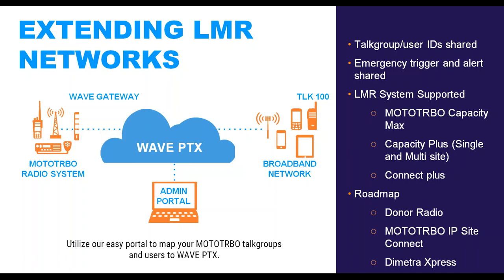The Moto Turbo systems that we do support at the moment are the Moto Turbo Capacity Max, the Tier 3 trunking solution, the Capacity Plus, both single and multi-site variants of that, and then the Legacy Connect Plus. In the roadmap, we have support for Moto Turbo IP Site Connect and conventional systems.